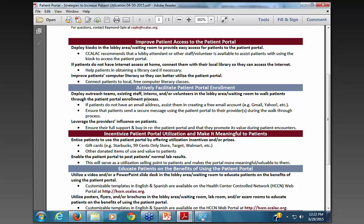You have to ensure that you have their full support, because if the providers mention the patient portal during the visit, we feel that their influence can play a big role in getting the patient to use the portal and encouraging them to do so.